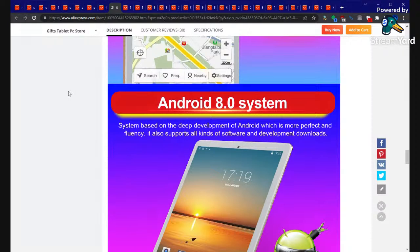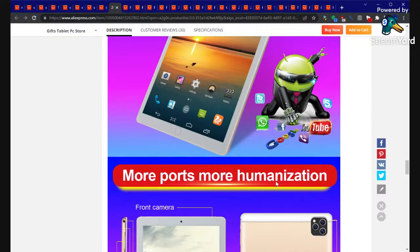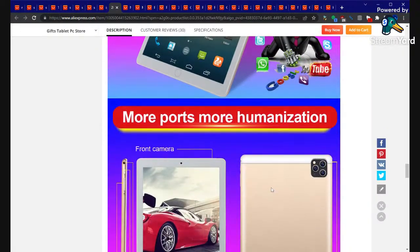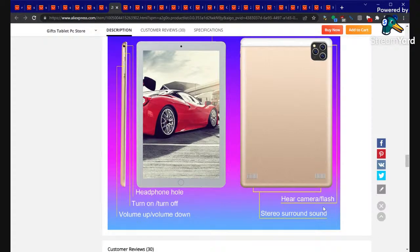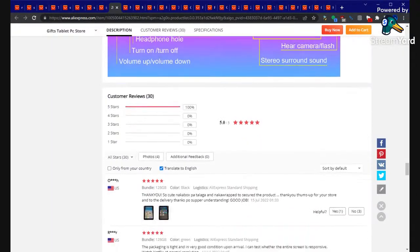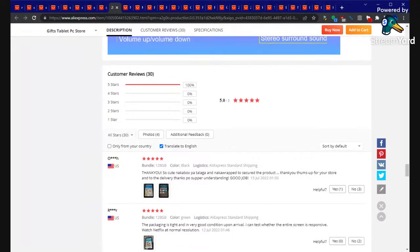System based on Android 8.0, based on the deep development of Android, which is more perfect and fluent. It supports all kinds of software and development downloads. Yes, with UC browser, more ports, humanization, front camera, headphone hole, turn off, volume up, volume down, rear camera/flash, stereo surround sound. Oh my, thank you, so cute, the box, but I see.